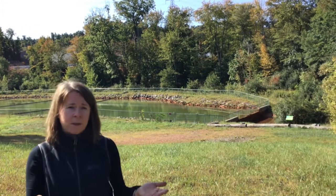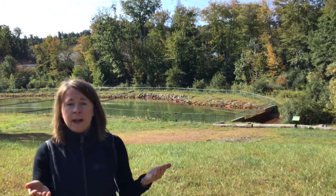All of those things have to be done, and they have to be done at some point, and there is no dedicated source of funding for it. It's something that we have to take on ourselves as a nonprofit organization, which is very, very difficult.